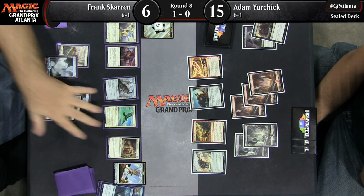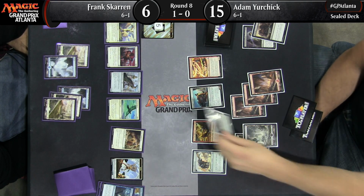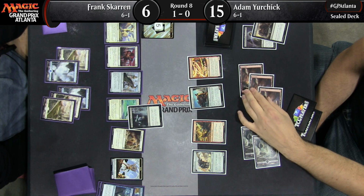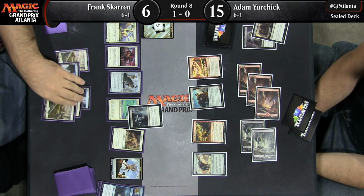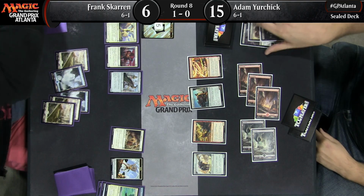So Adam, 3 cards in hand, but Frank has the possibility of flying over for, like he did last turn, a good chunk of damage. Tidy Conclusion is a play from Adam to take down the Eddy Trail Hawk. It's going to gain him a couple of life as well. It's never fun when you have to use this on your opponent's 2-drop, but that card represents a lot of damage in the late part of the game.